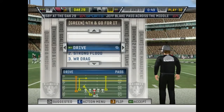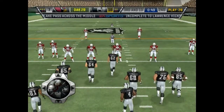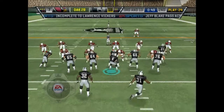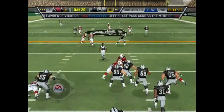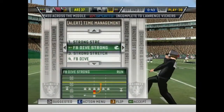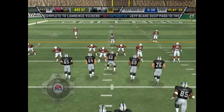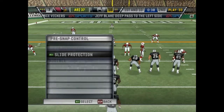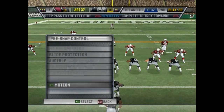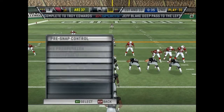Lewis Cornell now got to do something here, whatever he's got to do to win this ball game. The team is only up by 3. Set. Hut. Jeff Blake back to pass. He's going to heave it. And it's caught. The catch is made for a first down. Jeff Blake with a great pass. Troy Edwards gets the credit for that beautiful reception. Hut, hut. Goal, 19.